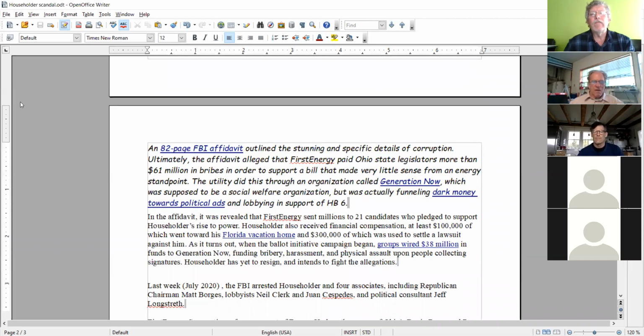Then, of course, the FBI got involved because it turned out Householder was using a bunch of the money to pay off lawsuits and doing work on his vacation homes. And some of the other lobbyists were using money to pay off debts and stuff. And so they came up with an 82-page affidavit. The FBI came in, arrested Larry Householder, arrested 4 of the other lobbyist guys, hauled them off to jail, but they're all released on their own recognizance because they're such upstanding citizens. And now that's where we stand. It's under investigation. Everybody is clearly innocent except those who are now starting to plead guilty.